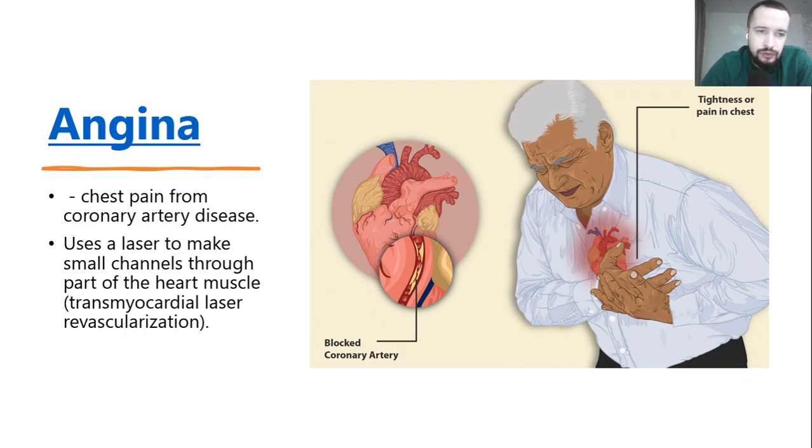Angina, chest pain from coronary artery disease. What we can do: use a laser to make small channels through part of the heart muscle, transmyocardial laser revascularization.